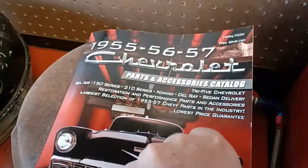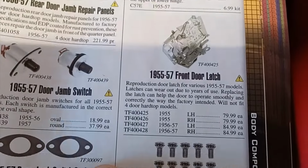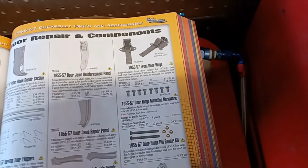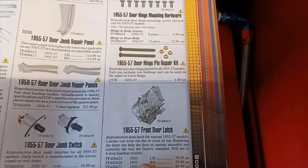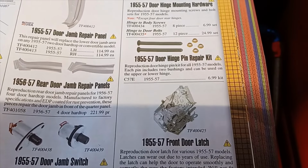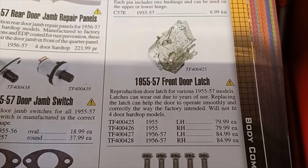And one other side note about this, if you were to go ahead and look up in the Classic Industries catalog and see what they sell for door latches, here's what they sell. These are the front door latches. Now you notice they have a 55 only and then a 56, 57. What I figured out is for some reason, the 55s are showing that early production unshrouded door latch, and for 56, 57, they're showing the shrouded ones. I don't know why they do that because, again, this is early production versus late production. And for whatever reason, they decided to make early production 55 door latches, which I won't buy.